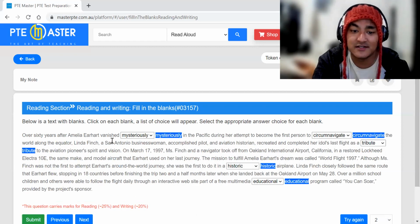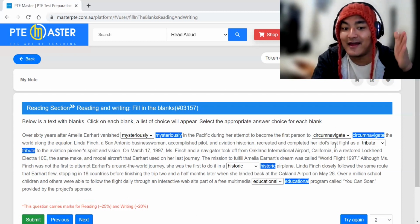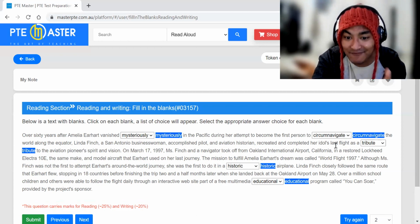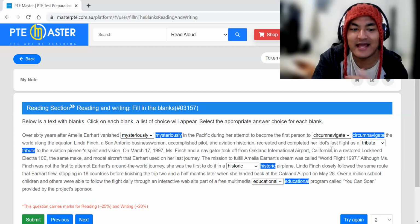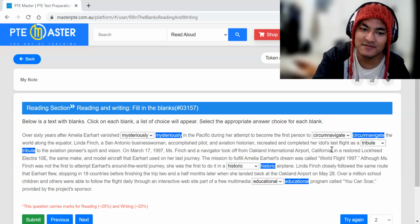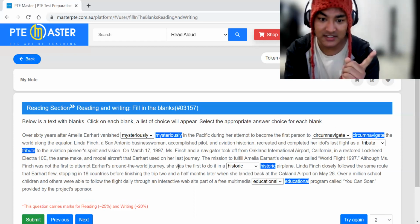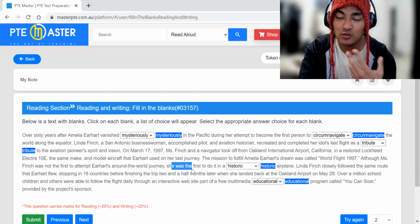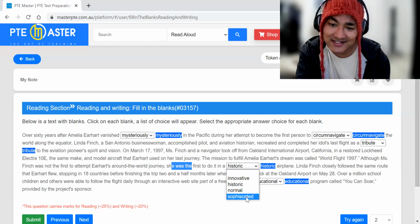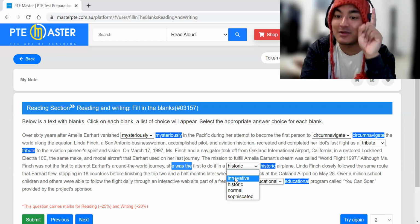The person vanished mysteriously. Circumnavigate, because that person is traveling around the world, along the equator via the Pacific Ocean, and we need to navigate if you're traveling across the ocean. Recreated and completed her idol's flight, classified as a tribute to the aviation pioneers. We do something for our idol as a tribute, right? And doing it in a historic airplane. If we read that she was the first to do it in a historic airplane, then only do we remember it. If she did it in a normal or sophisticated airplane, that option is out. Innovation is out because there is O. If there was an and, then innovative would be the right answer.